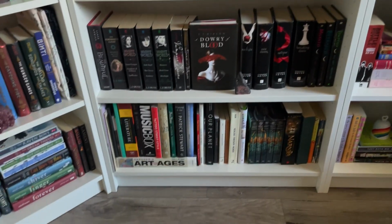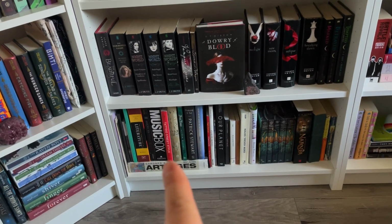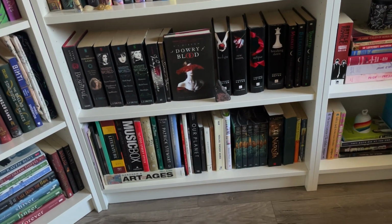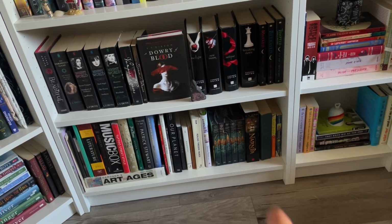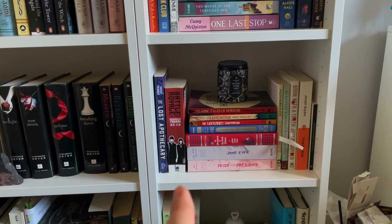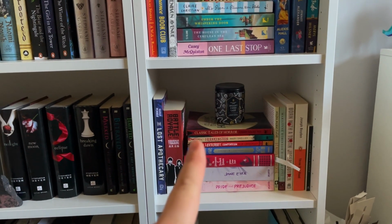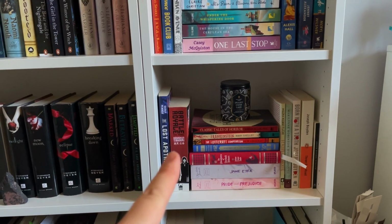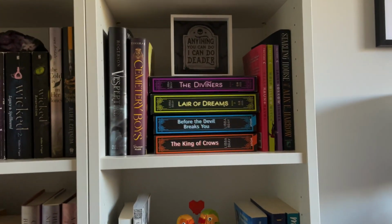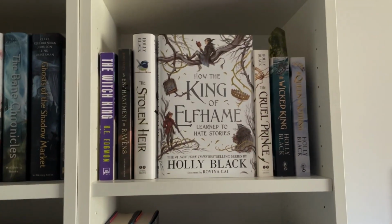And then down here we've got old textbooks and art books, memoirs, poetry, some psychology stuff, middle grade and children's books for fantasy, and then YA and middle grade contemporary. This shelf is kind of a mixture. We have some historical fiction, some classics, and then these are just kind of there. The romance shelf, ghost books, adult fantasy, and fairy books.